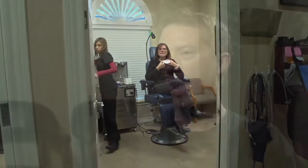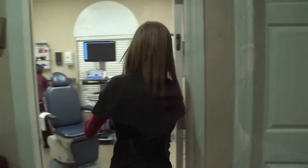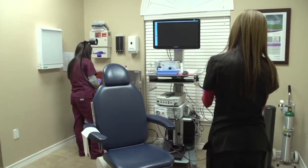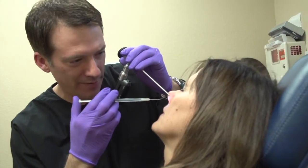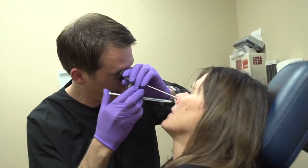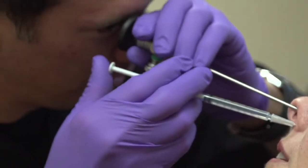I think the ideal candidate is someone who gets more than 2 to 3 sinus infections a year. The more traditional treatment options are still available. These patients can still go back to the operating room at a future date if need be. For those who don't want to go to the operating room, this is a great procedure because it allows us to do something in the office that we've never been able to do before, and that's open up the major sinuses in the head.